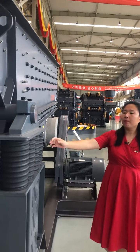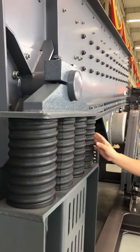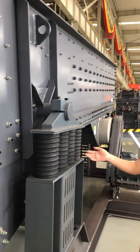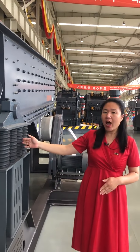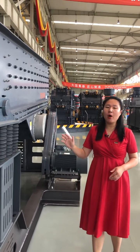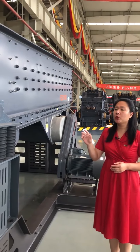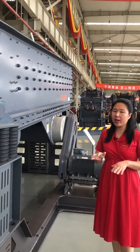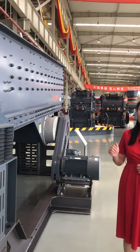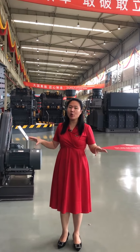And this is the rubber. A normal vibrating feeder is designed with springs, but our feeders are designed with rubber. It can make the feeder work for a longer time. There is no need for you to change the rubber frequently, so you can make the crushing plant work longer.